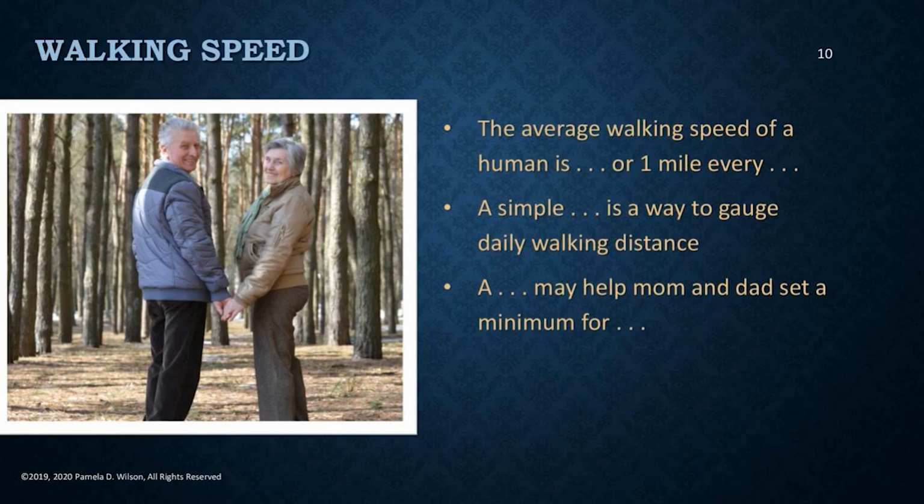Any method that can be used to monitor or measure daily activity is positive. If you have agreed with your elderly parents on a daily activity goal, you can actually have them write down the steps on their pedometer every day and know whether they are doing that.